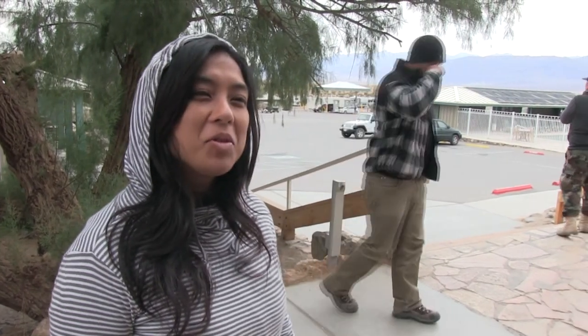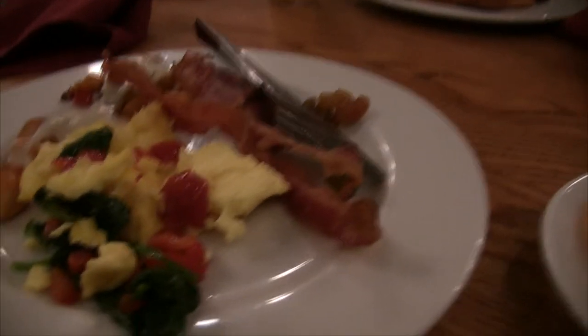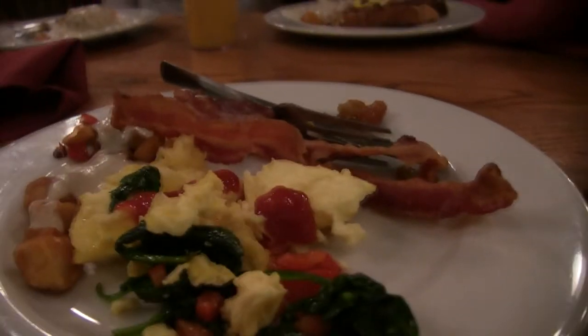Given that we were eating camping food all weekend, I'm gonna give it an 8. Yeah, it was decent. Not terrible. I had the eggs with the spinach and bell peppers, sausage and bacon, and some fruit and stuff. The price was a little bit higher than it ought to be, but it was a buffet, so you can still eat a lot. So I'll give it an 8.